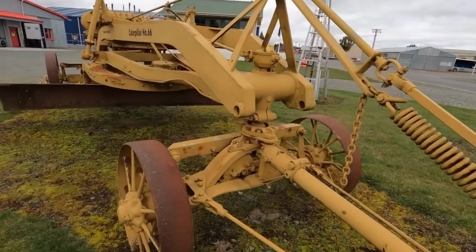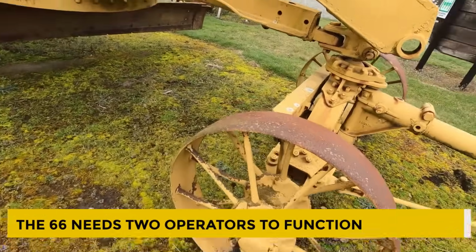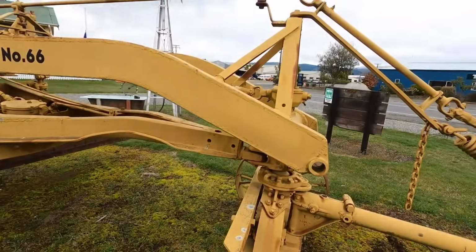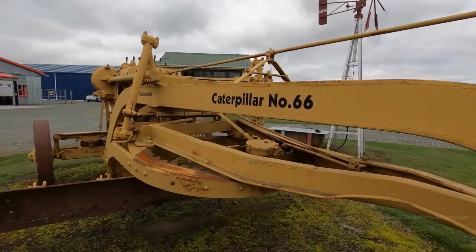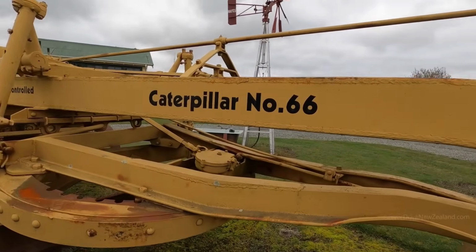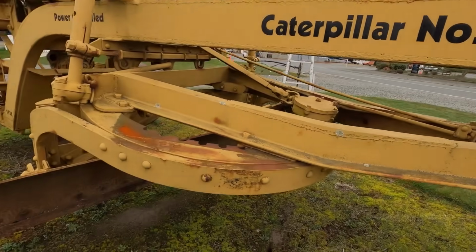Unlike the modern motor graders we have today, the 66 needs two operators to function effectively. One drives it while the other operates the grader itself. The dual setup was necessary because of the size and complexity of the machinery involved back in the day. Remember, this was the time when cars used to look like chariots, so it was a huge achievement.